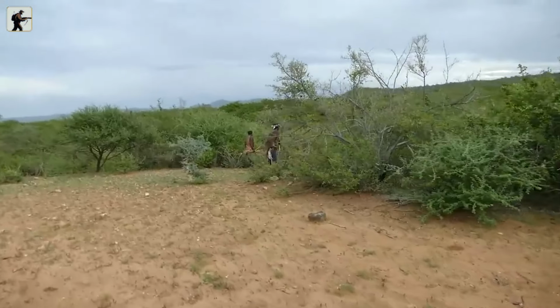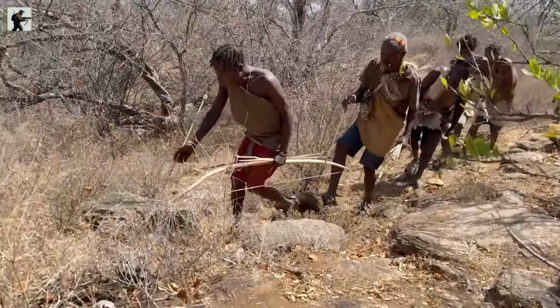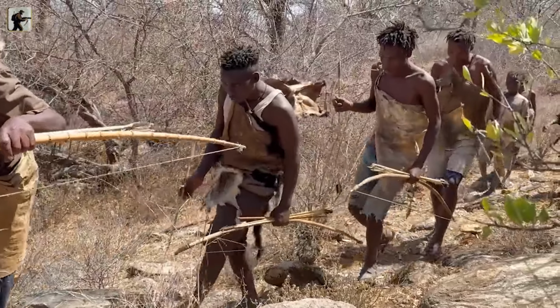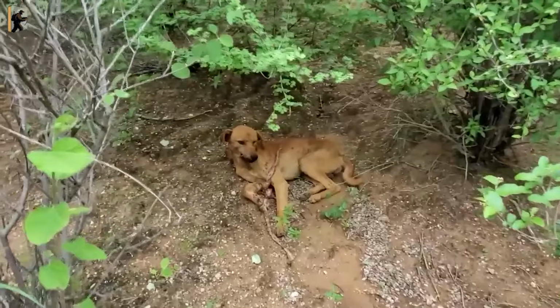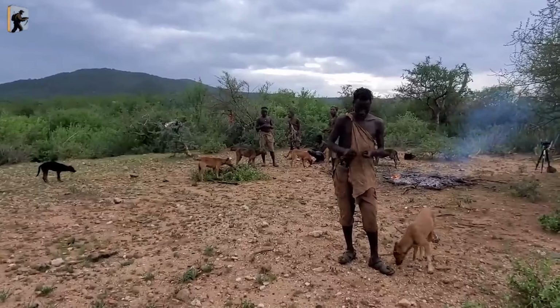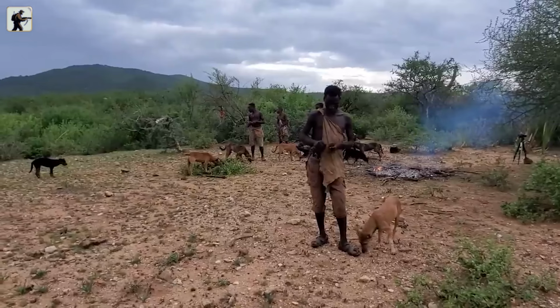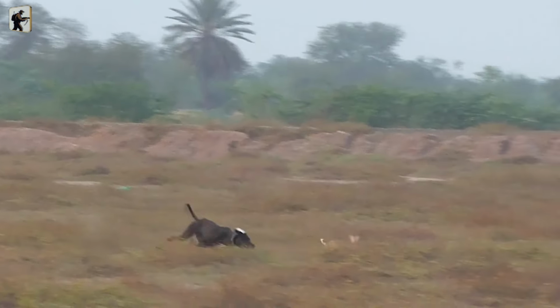Dogs are a critical element of the Hadza's hunting success, and their importance cannot be overstated. Studies have shown that Hadza hunters with dogs have a significantly higher success rate in catching small game than those hunting without dogs. In fact, the presence of dogs can increase the likelihood of a successful hunt by as much as 60% compared to hunts conducted without canine assistance.